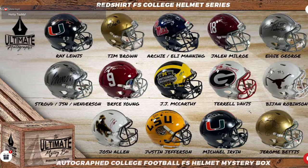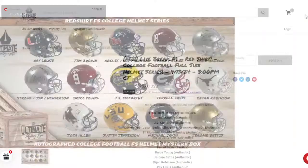That J.J. McCarthy, man, that guy is rising up draft boards. Yes, he is. So much that a lot of people now are predicting him to go number two. Number two? Number two. I mean, I don't see it, me personally. I think the kid is a very good backup in this league. I can't see him being a franchise changer, but he could prove me wrong. J.J. McCarthy, he was a stud at Michigan. They just didn't throw the ball a whole lot. They pampered him. So, we'll see, but he is rising up draft boards.